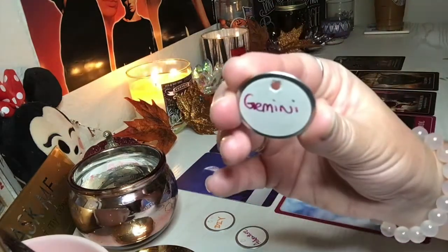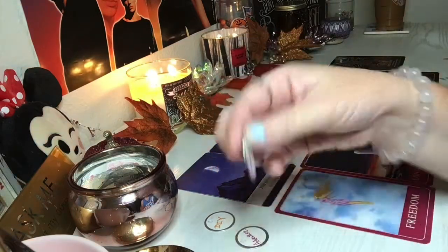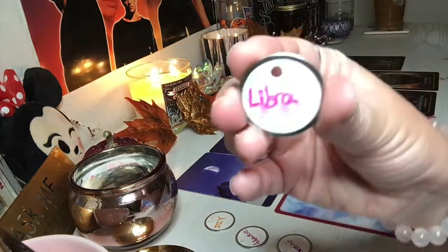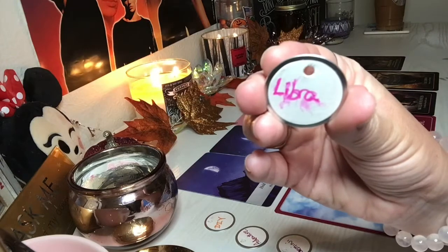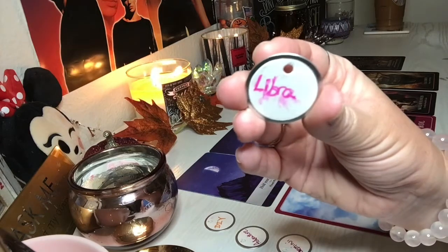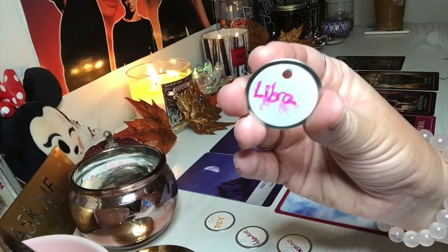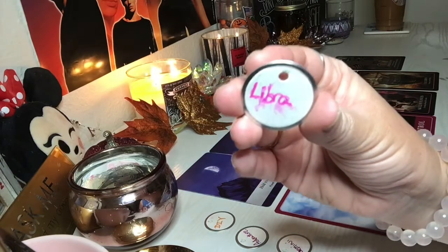And we have Gemini. So you or your person could be a Gemini. And we have Libra. So you or your person could be a Libra, and happy Libra season to all of my fellow Libras out there, because I am one as well. So we definitely have some serious air sign vibes going on between the Gemini and the Libra. Maybe you are a Libra and your person's a Gemini, or vice versa. That could be possible too.